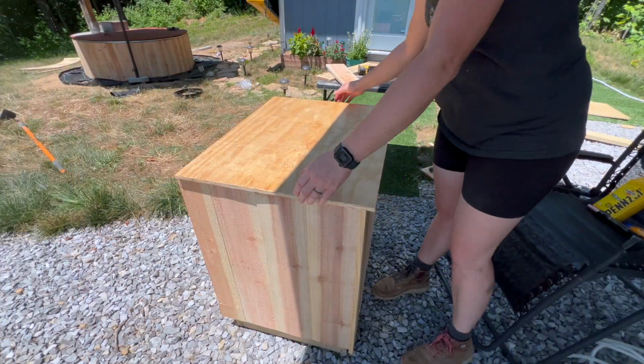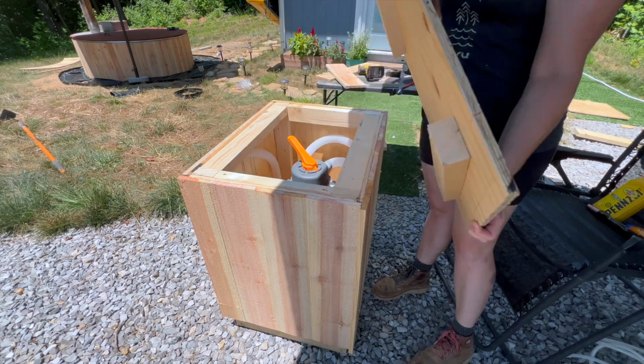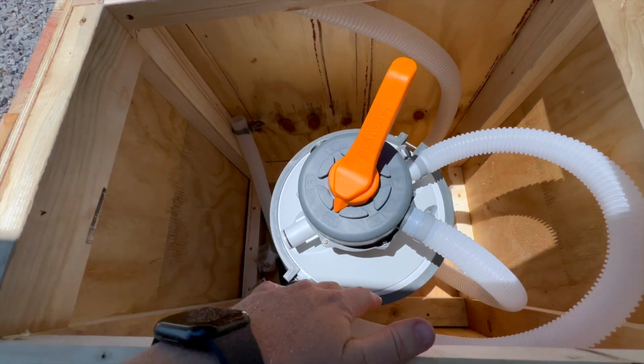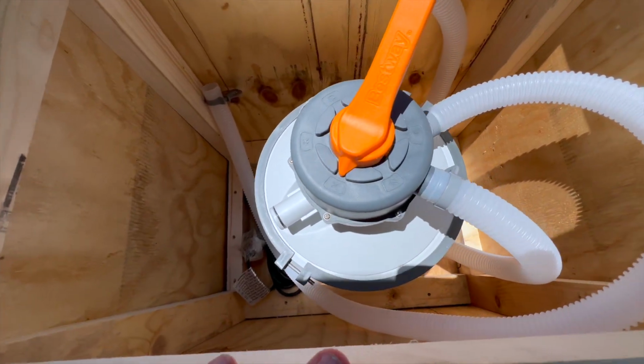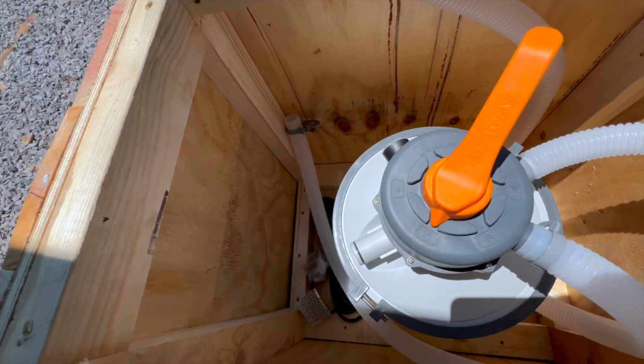So in order to remove the top, you just pull it off. Just put a couple pieces of boards there to kind of keep it in place. And then it's a little bit snug. I mean, there's room around the outside, but the bottom's snug. And looks like there's a couple of places to screw it down, so I may do that. But yeah, turned out pretty good.